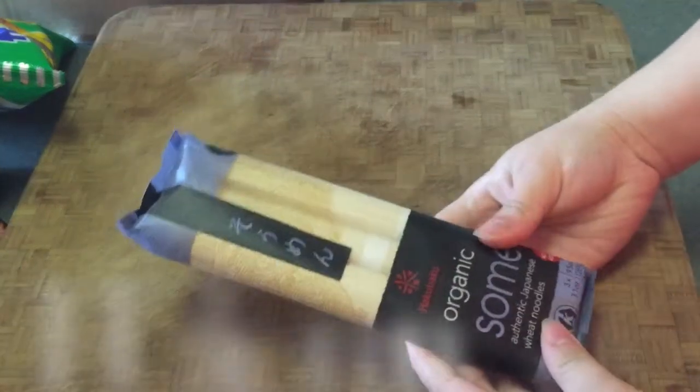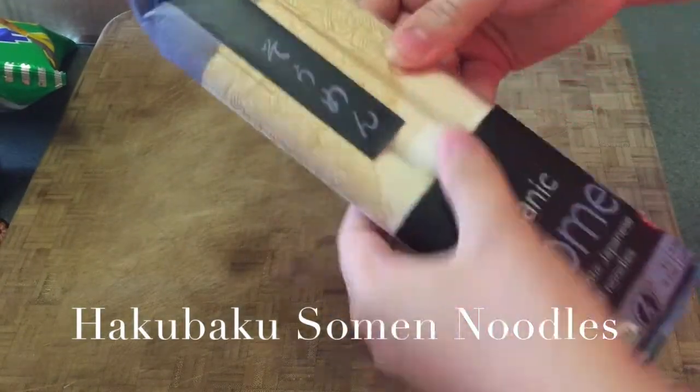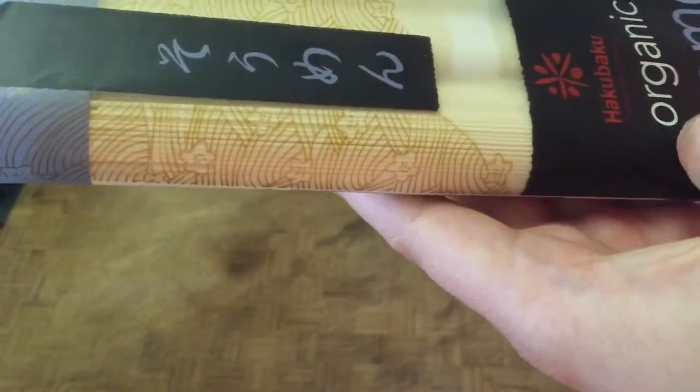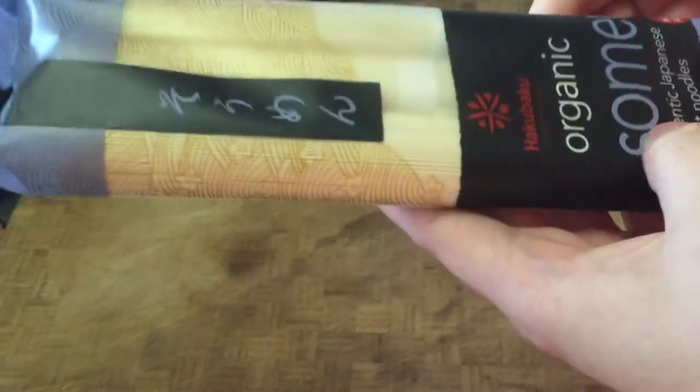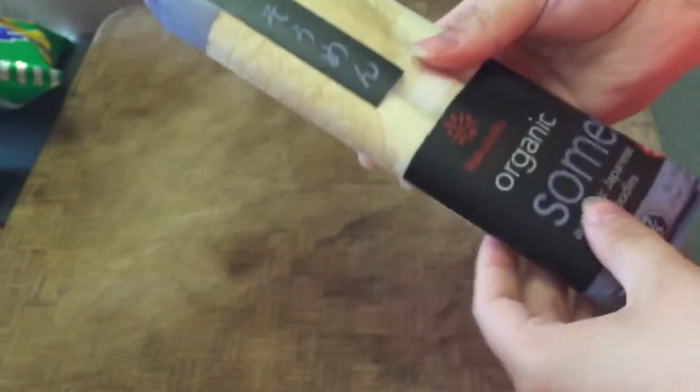Here we have some somen noodles. I've never tried somen noodles, but they're supposed to be like angel hair. You can see they're very thin. I don't really like soba noodles, not a huge buckwheat fan. So somen are kind of used the same way in cold noodle dishes. So I thought that would be nice to have another option besides soba.